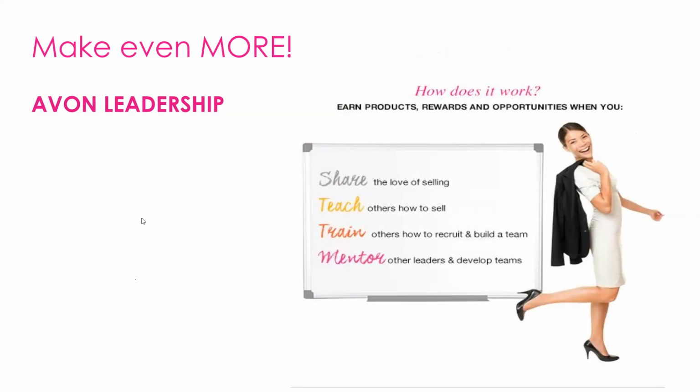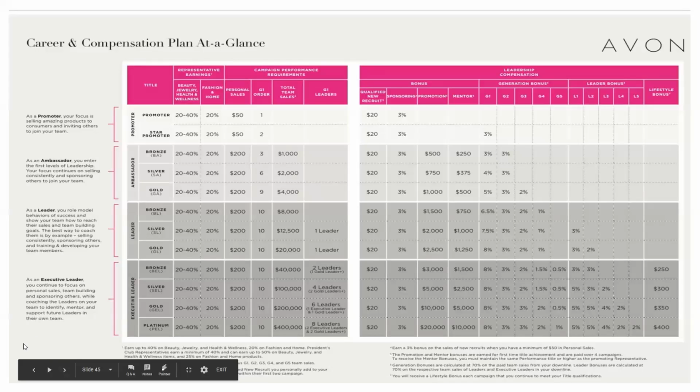So you want to share, teach, train and mentor. And this is a different training with leadership, but I just want to give you an idea of the money that you can be making with leadership. So if you're a brand new representative, just came in with Avon, you're making 40% off. If you did $50 in sales and you brought in one person, you would get $50 for that person and 3% of whatever that person sells. And as you keep going up the ladder, you see the money that's growing and the percentage that you get.